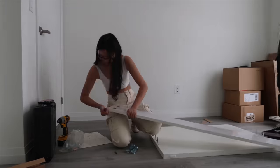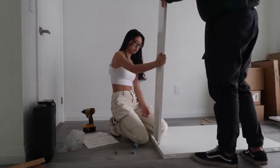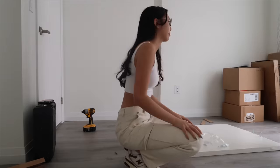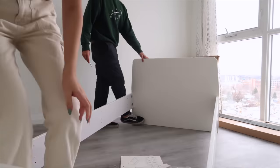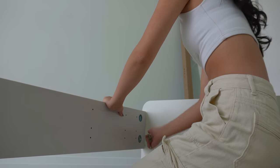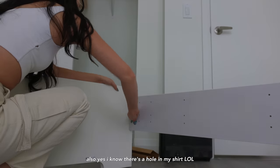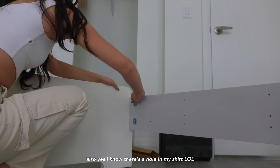So the first thing on my agenda today is to build all the furniture I ordered from IKEA, because I'm borrowing my dad's power tools and he needs them back, so I'm trying to get it all done today. As you can tell, I'm starting with the bed frame. I also ordered drawers to go underneath for extra storage, because my closet is on the smaller side and my room in general is on the smaller side.